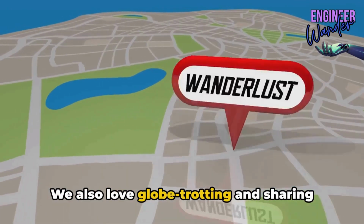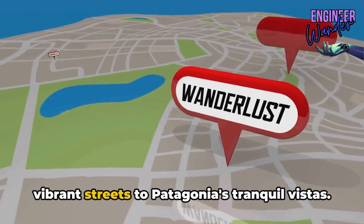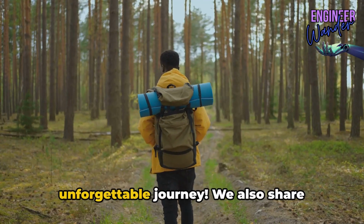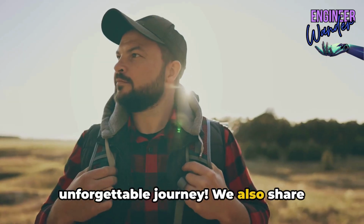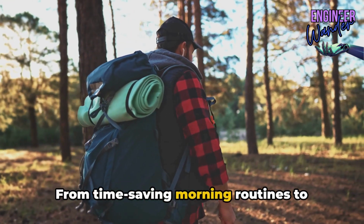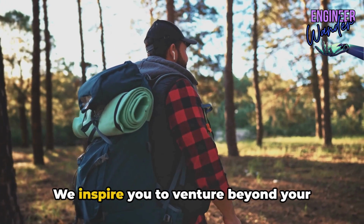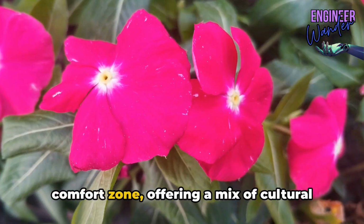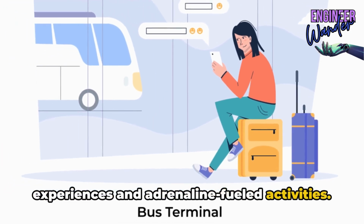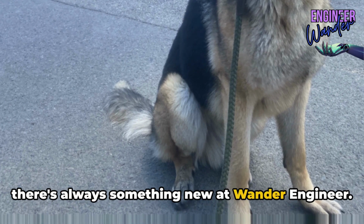We also love globe-trotting and sharing the world's hidden gems, from Tokyo's vibrant streets to Patagonia's tranquil vistas. Pack your bags and join us for an unforgettable journey. We also share practical hacks to simplify your everyday life. From time-saving morning routines to ingenious DIY solutions, we've got you covered. We inspire you to venture beyond your comfort zone, offering a mix of cultural experiences and adrenaline-fueled activities. Whether you're an adventurer or a novice, there's always something new at Wander Engineer.